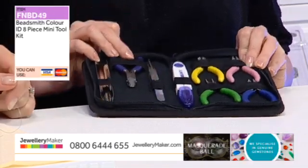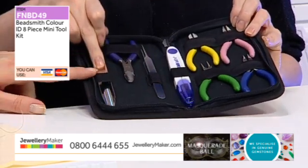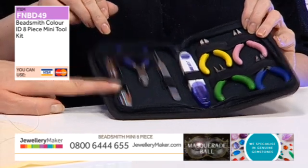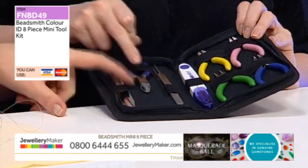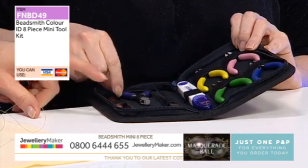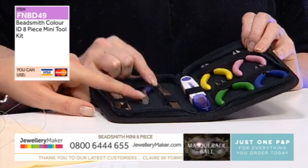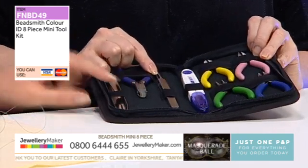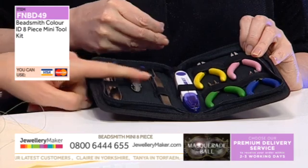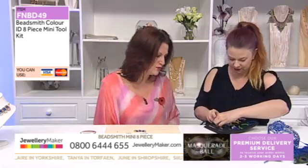Just a mini 8-piece. So we've got a scoop for collecting your beads and popping them back into the container. You've got some nylon jewel pliers. That's for when you're forming your wire and you don't want to damage the actual surface of the wire. Then we've got some tweezers for picking little things up with. Yes, I use those all the time, every day. They're brilliant. And snips in the middle for cutting your threads. Perfect.